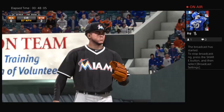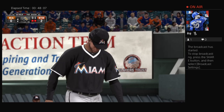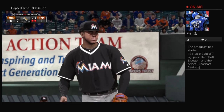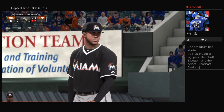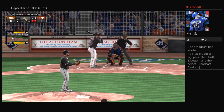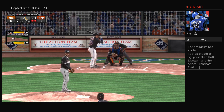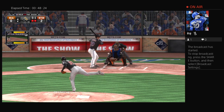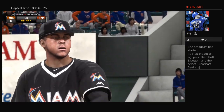And a called strike down in the zone, 0-1. Marlins have some action in the bullpen now as a right-hander is up and throwing. Runner not going anywhere at second. Now the pitch. That's over, but low. It's a ball and a strike.